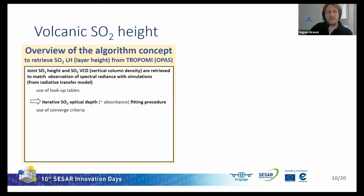And we managed during this project to develop an operational calculation of SO2 height from TROPOMI. You can take a look for more detail at the paper submitted. Basically, this is an iterative fitting procedure to retrieve at the same time SO2 height and SO2 column. And the idea is to match observation of spectral radiance with simulation. And for that, we use a lookup table to have fast access to simulation.